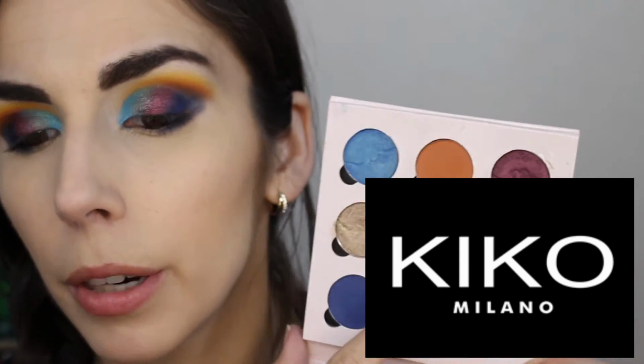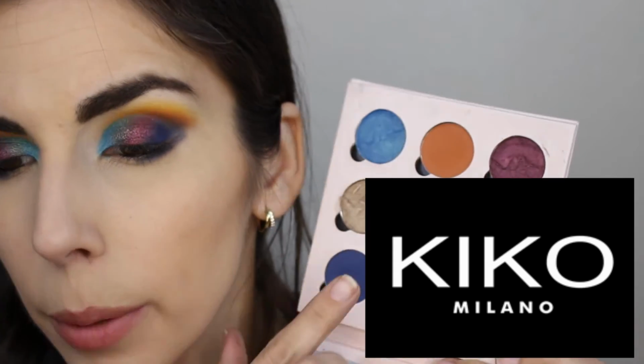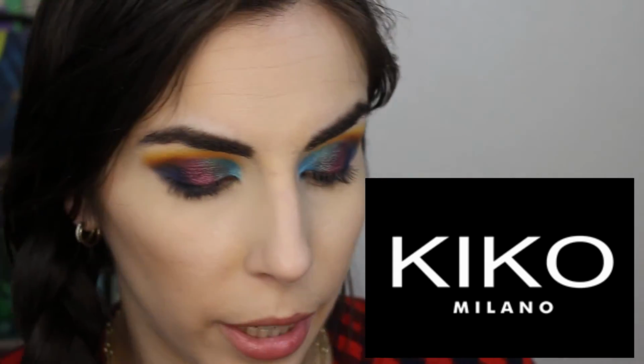I think to use something different, I'm going to go in with this shade, and if it's not dark enough, which I don't know if I want too dark, but I'm going to go with this shade to kind of tie in the purple in there.